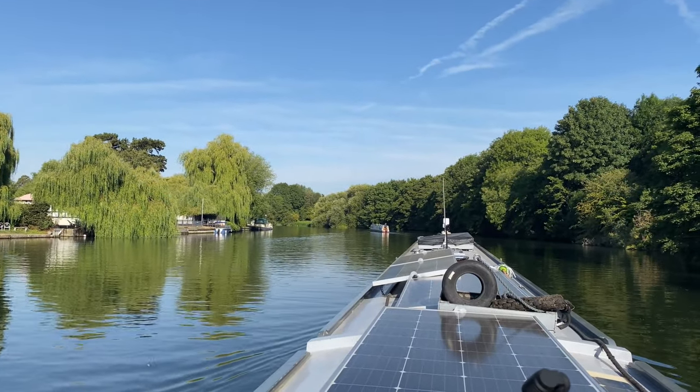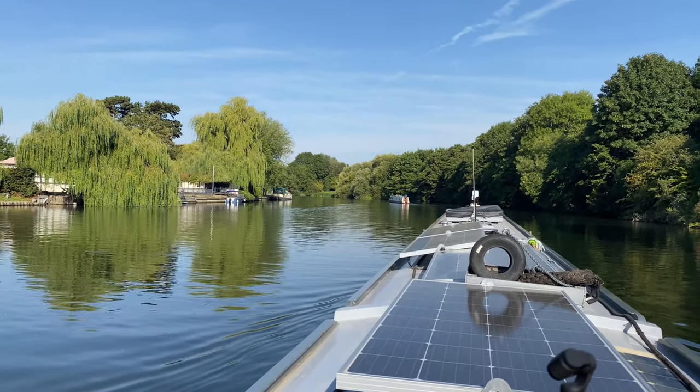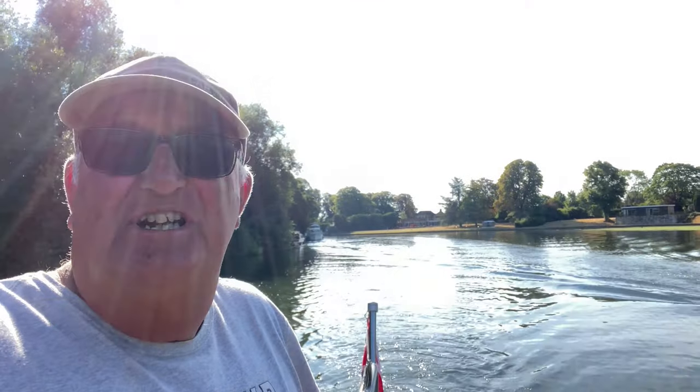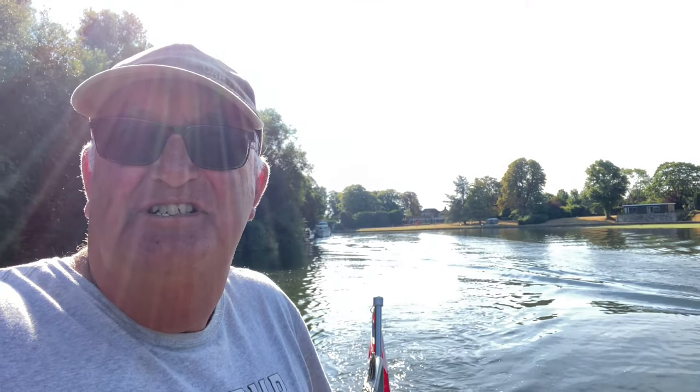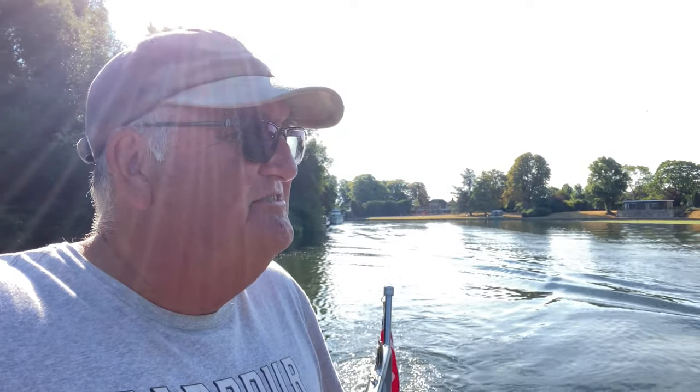Belter of a morning, and we're underway again. Today I think we're going to cook them, wherever that is. I just go by what Tony says. Mooring we just left behind us, a lovely little mooring that was, and just going to enjoy the cruise.